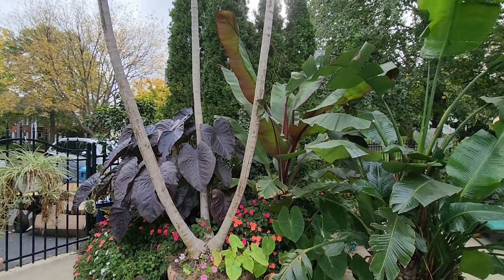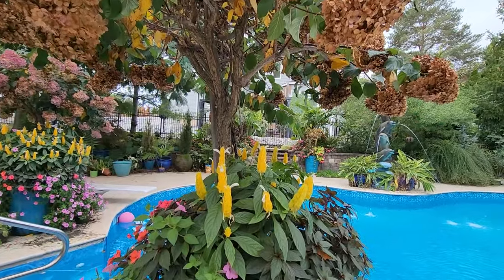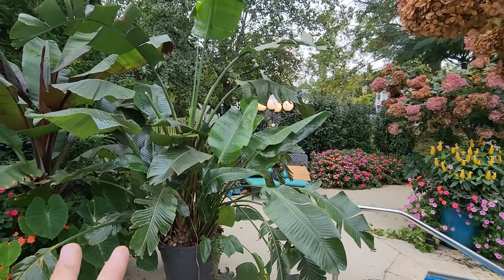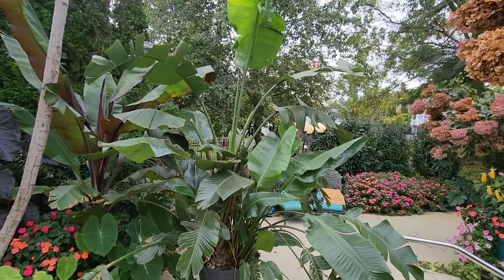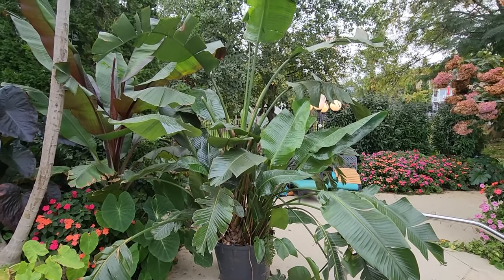So, I gathered the tarp, cleaned up the dog poop and all that stuff. Then I started getting my supplies together for when I want to repot the Adenidias that are down there. Pulled the bird of paradise out. It was back there in the shade and I thought I should bring it all over so you can have a nice look at it. It's done a lot of growing.